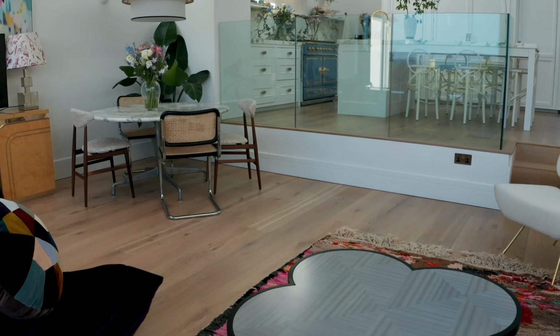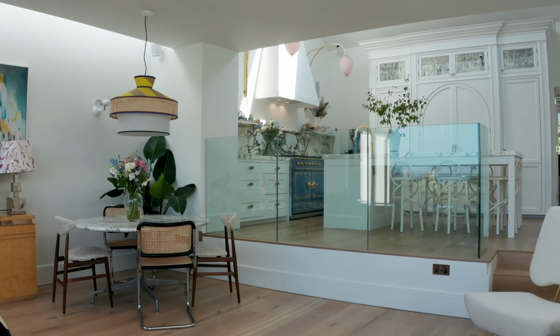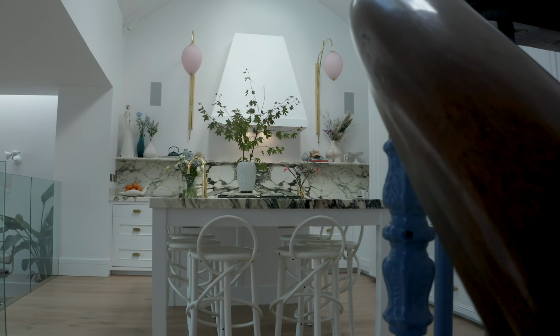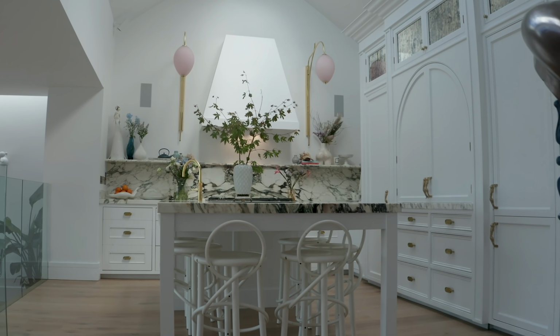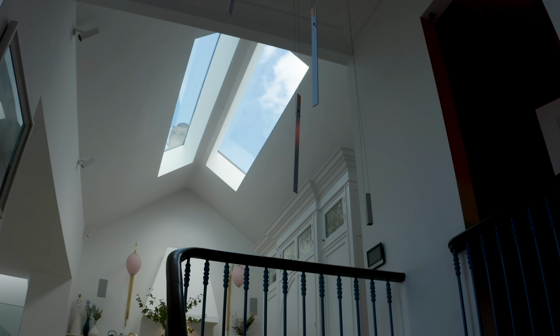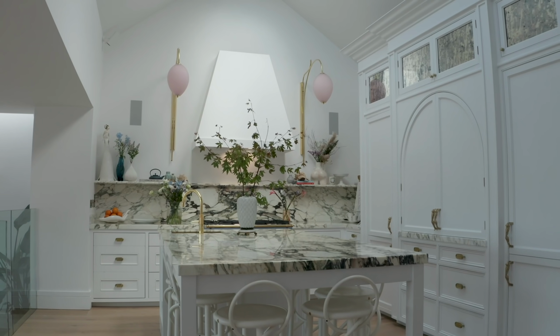One of my favourite areas, I think, is the kitchen design. There's some incredible materials. I sourced this beautiful marble that I think adds a real sense of texture and richness to the space, and also the fact that we opened the ceilings. I think it's unexpected in a Victorian house to come up the staircase and then be met with this openness, and I love the sense of light that you get from that.